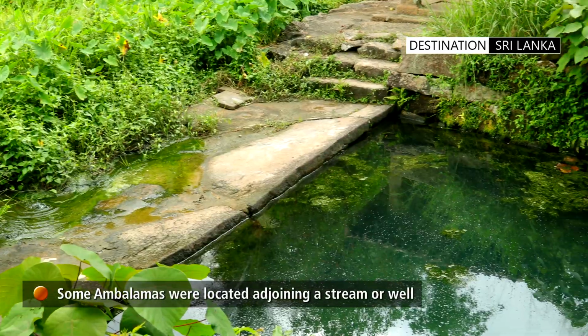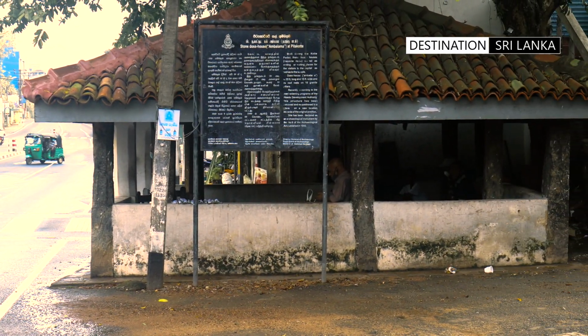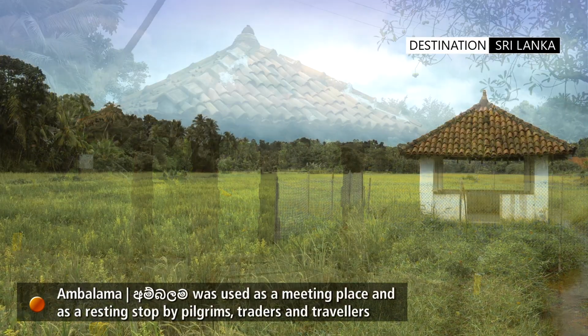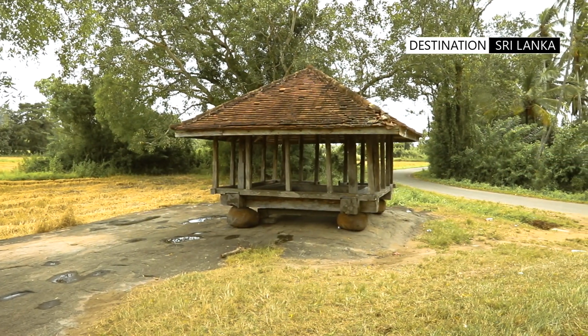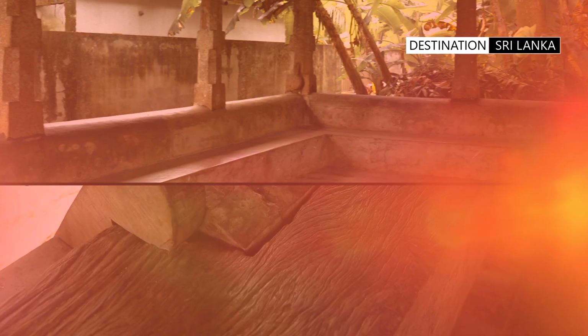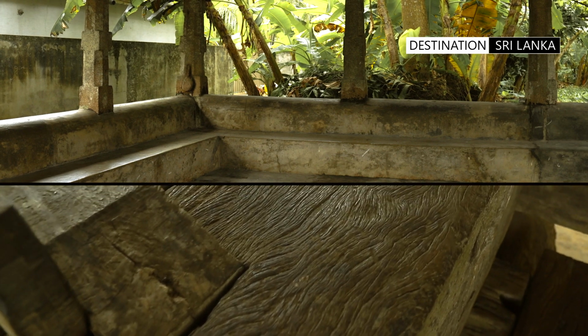The traveler would meet with other villagers and it would be a place to discuss news and matters as decreed by the king of the time. Inside most ambalamas there is a ledge or bench which goes around the structure, meant for one to use for sitting on or sleeping on.